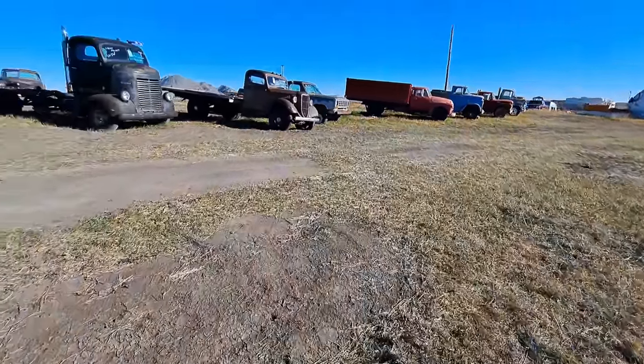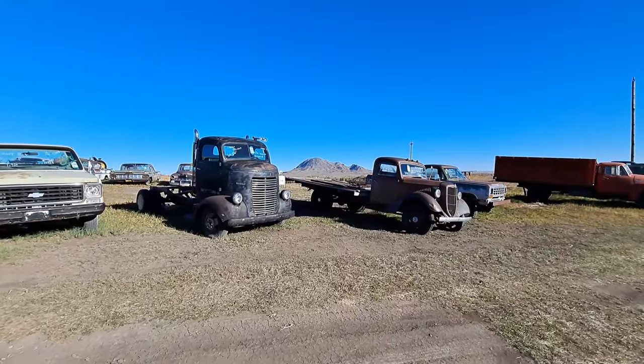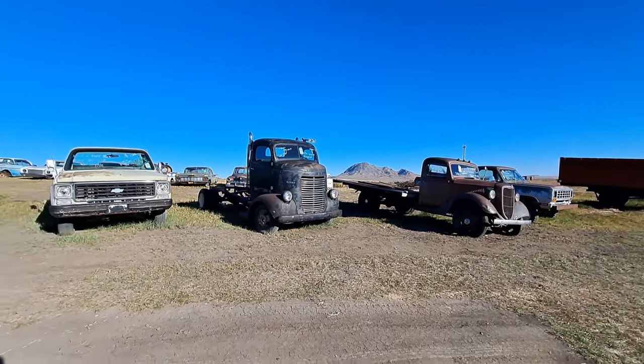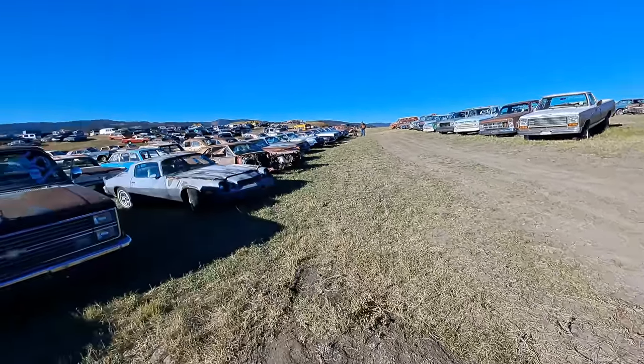You gotta love the view out here. We'll get over to this aisle in a minute, but I just want to show you the view. See back there? That's Bear Butte over there. Real sight to see out here near Sturgis.